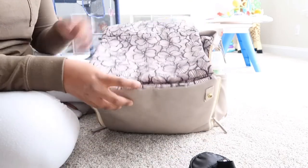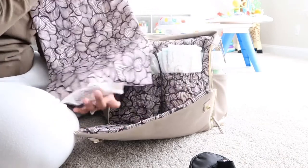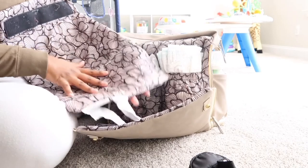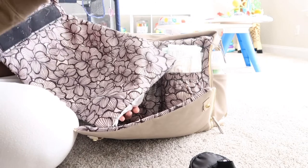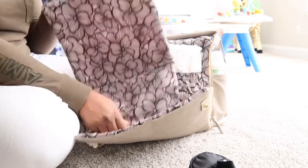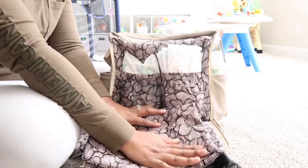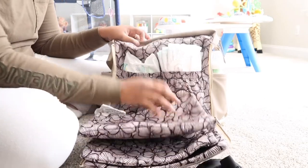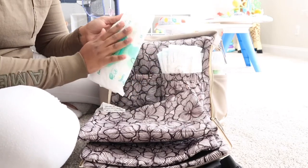So in here, this is a detachable changing cover. She's too big for it now, but we also have a travel one in our car. But if she had a poopy diaper and that one gets poop on it, which I'll show you where I put that, then I have this one as a backup. It's detachable, but it also fits really nicely back in here, which I love for travel purposes, because pre-COVID, we love to travel and we'll be taking her with us. So that is great.